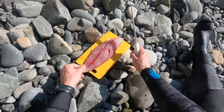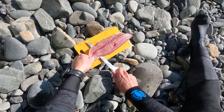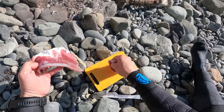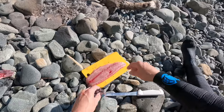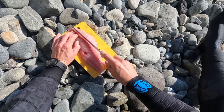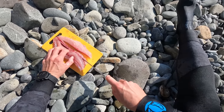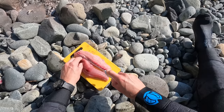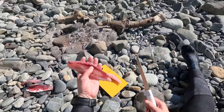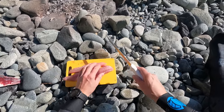Right, so now we just wanna get that skin off. That'll go back for the fishies. And we'll just come down that backbone. Get any spinal bones and that bloodline out. I don't worry about a little bit of bloodline on there. A bit more flavour. And we've got two beautiful pieces just to slice up.